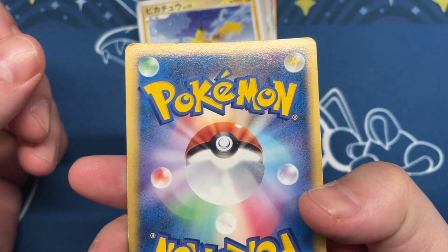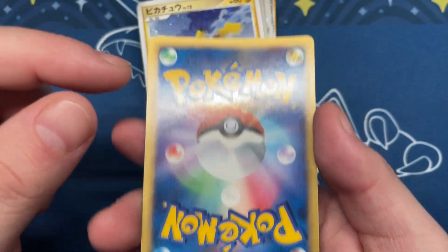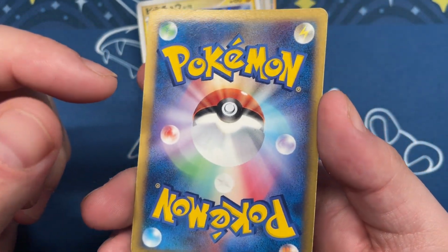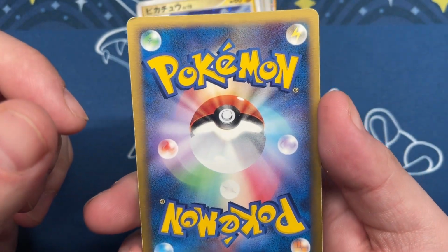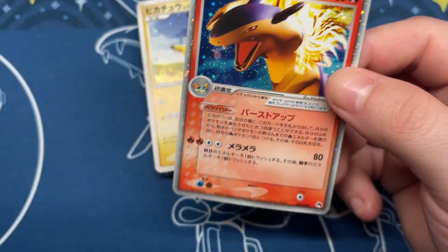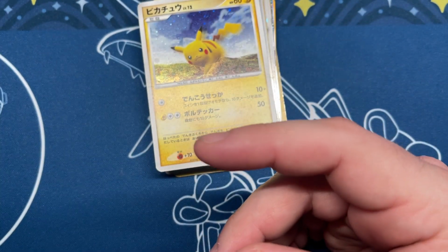And then back, we got corner, not folded, but corner ding. And then some whitening that you can kind of see better like that. Just some aggressive whitening and corner neck there. And whatever else you're seeing, because again, whatever you're seeing is what you get.